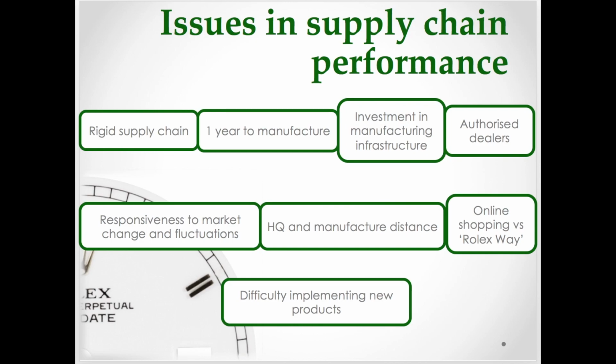It is extremely difficult to become an authorized dealer. This means that they are scarcely available in certain areas. The scarcity of authorized dealers for Rolex products leaves them liable to competitors in certain areas who are more easily able to operate in those areas, enter the market, and thus take over potential market share from Rolex.